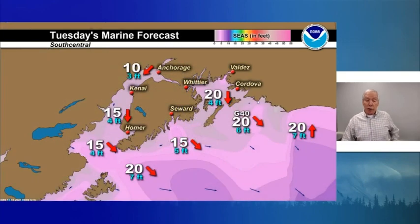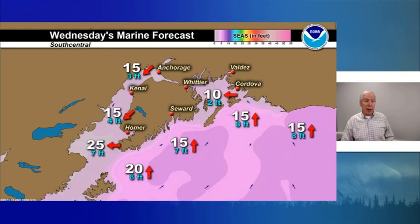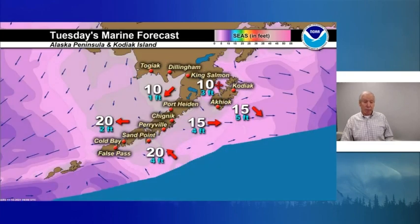For South Central, we've got offshore flow. Look out for Copper River gusts out to 40, seas up to 7 feet on the outside, 20 knots and 4 feet in the Prince William Sound area, and generally northerlies in Cook Inlet, 10 to 15 knots and seas up to 4 feet. But on Wednesday, things really switch up. Now we've got a southerly regime, winds 15 to 20 knots on the outside, seas up to 8 feet. And then for Cook Inlet, we have northeasterlies 15 all the way up to 25 knots as you get down toward Augustine, and seas up to 7 feet.